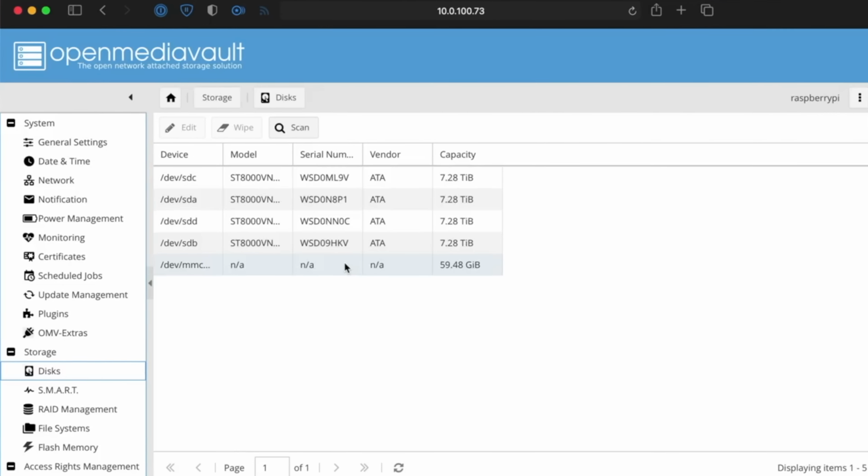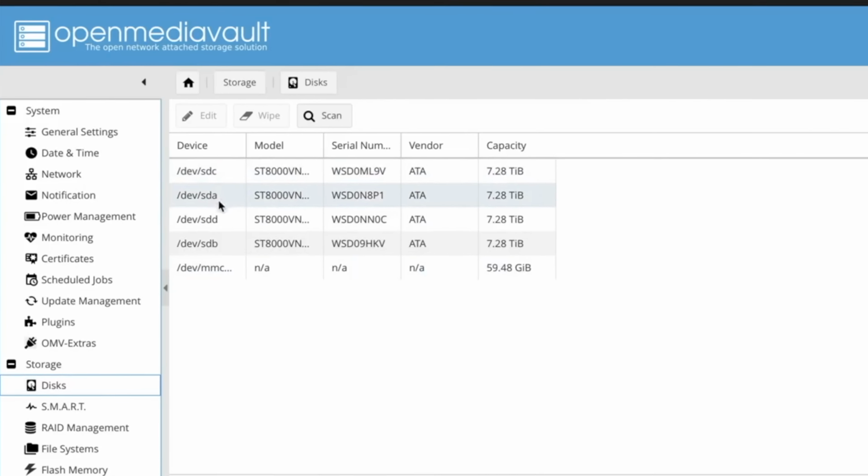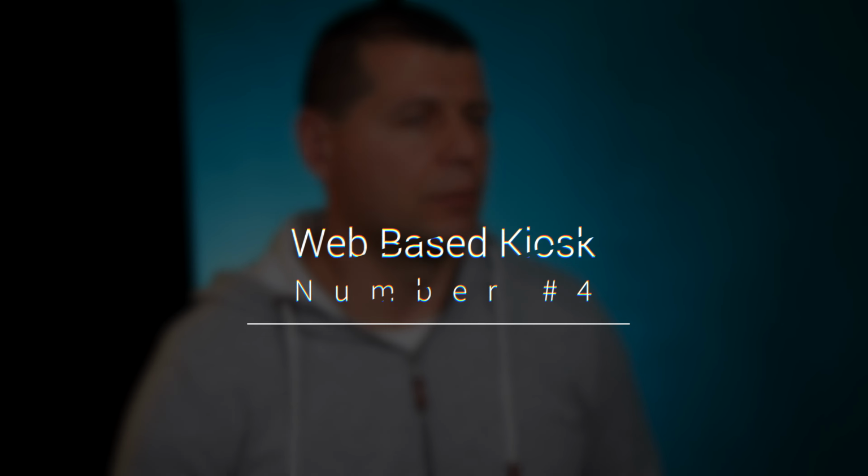Have in mind that installing Nextcloud or Open Media Vault on a Raspberry Pi device is not a so straightforward task, and it requires a bit of Linux knowledge. But there are tons of step-by-step tutorials out there, and to make things even easier for you, I'll link one or two in the video description.